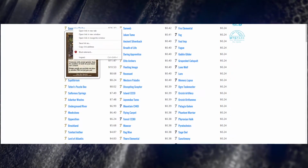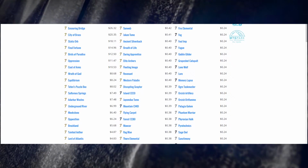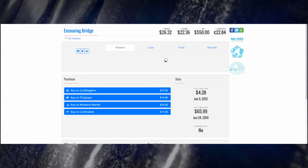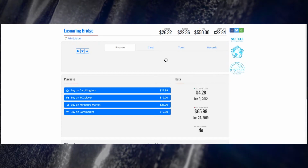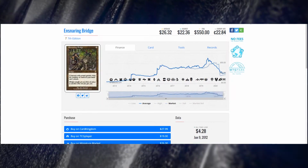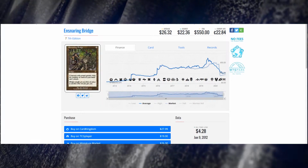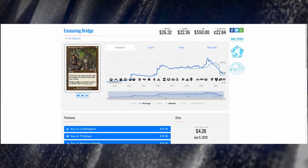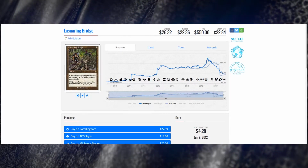Look at Ensnaring Bridge. This is $26.32 for the non-foil. So what do you guys think the foil price is going to be? $550 for 7th edition foil Ensnaring Bridge. Now you might say, well, that's because it's a rare. It's a rare, so there's going to be less of them on the market. And sure, you are right.